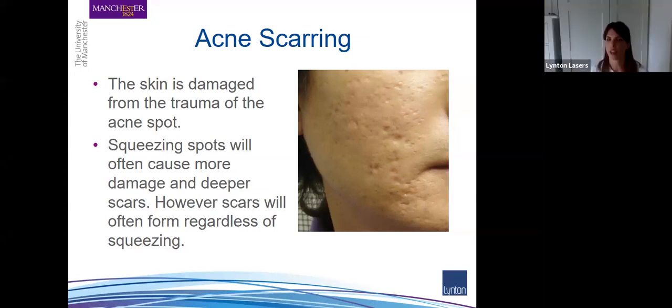Someone just asked on the chat about using ablative lasers for darker skin types. And what we always advise is that you can use ablative lasers on darker skin types. You've just got to be a little bit more cautious. So you might want to be a little bit more gentle in your settings. You might want to wait longer in between. So we tend to do 4 weeks, but you might want to do 6 weeks.